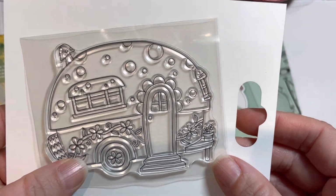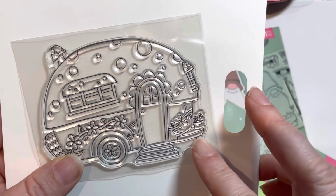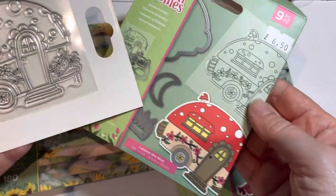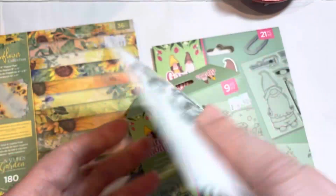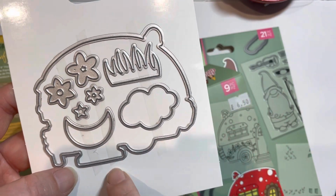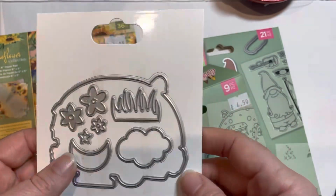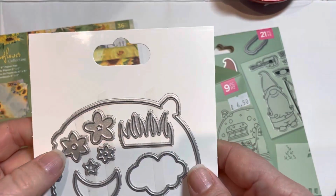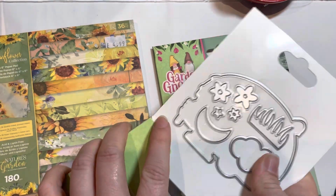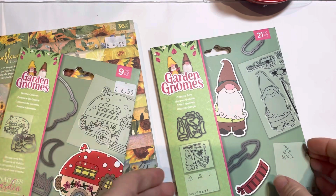How cute's that? So the gnomes, for some reason, can't live in their gnome house anymore, so they've moved into a mobile home caravan thing, or they're going off on their travels. Middle-aged, need to get out and about or something, retired, who knows. But you get the die to cut out, and then these are just extra dies. They don't actually cut any stamps out, so possibly fairly superfluous to me, but there we go. I was in it for the caravan.